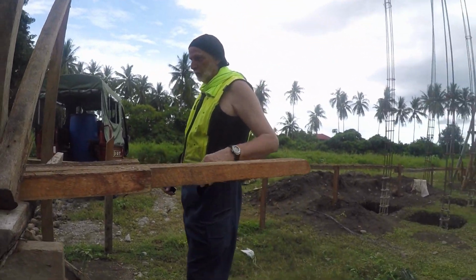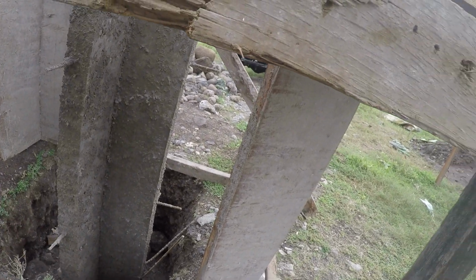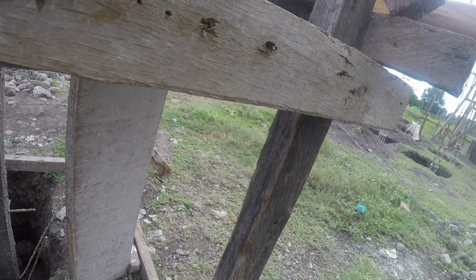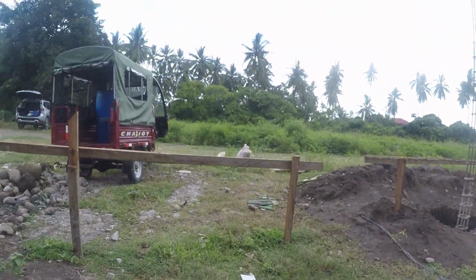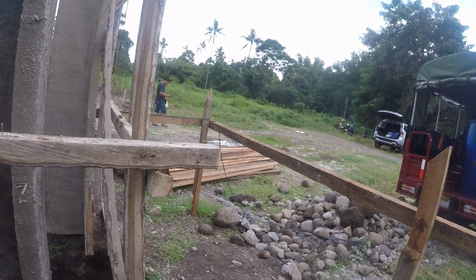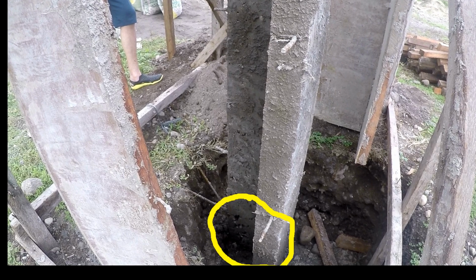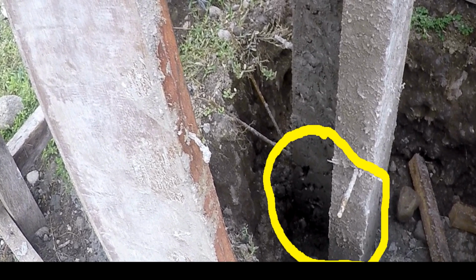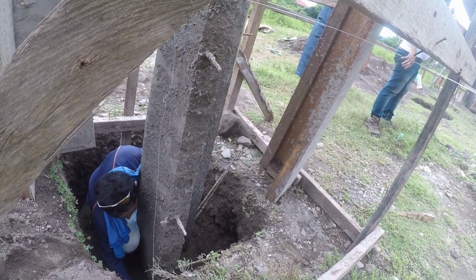There's a honeycomb there. What we are looking at here is a problem called honeycombing, where there are voids in the column, which means the concrete didn't fill all the crevices. This was a mild occurrence.